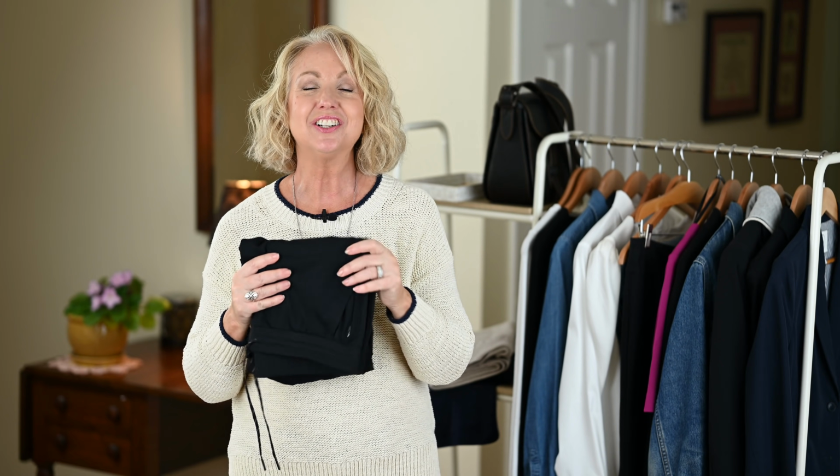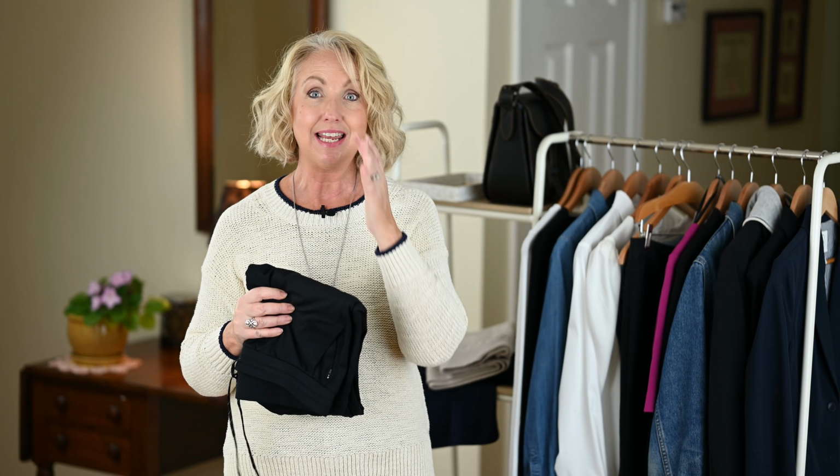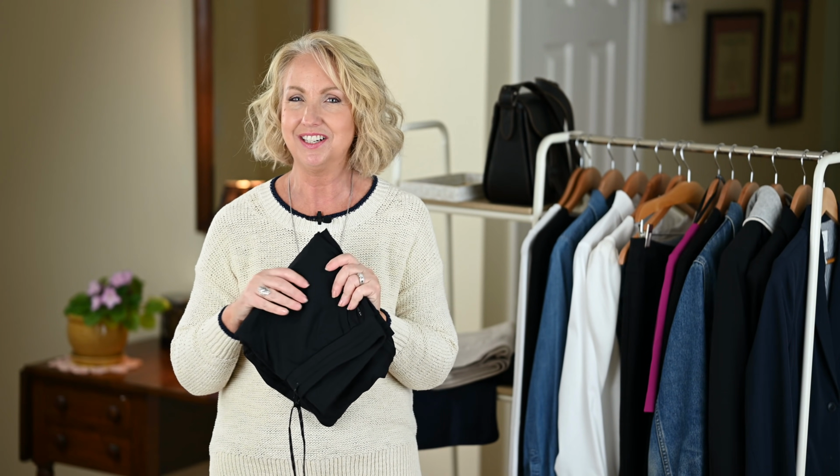But they are the joggers. They're a little bit more polished. I can wear them to work from home, and then I can still go out with them too if I dress them up a little bit. These are by Zella, and I can highly recommend them. They keep their shape, get great retention, but they're also just very classy and very soft.